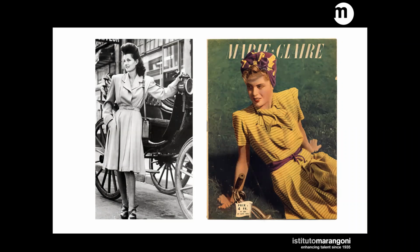And, I don't know, maybe it's going to happen to us soon. But it is said that after the war, French women never wanted to wear turbans outside. It was a reminder of a very, very difficult period.